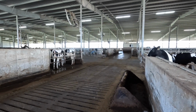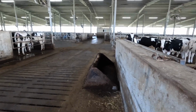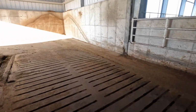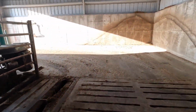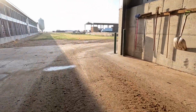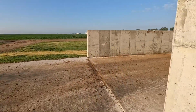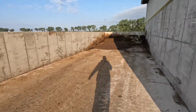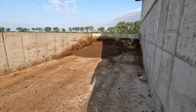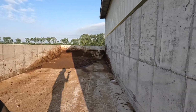So on the far side of the feed alley there, that's that far up dry cow pen. So we take the buckets, scoop that manure up, and then we take it outside of the building here. We dump it here. See, there's some manure here, sand and manure, and then we scoop it up from here with our payloader and take it to our milking cow barns.